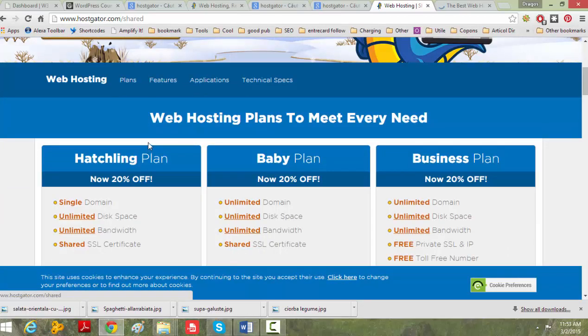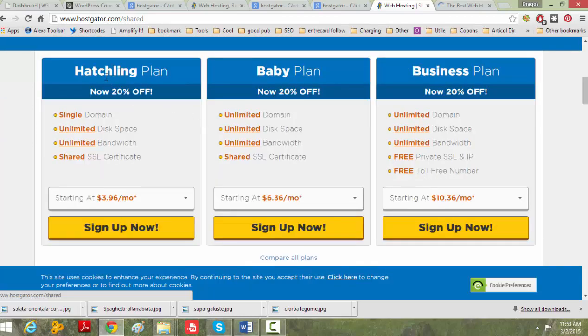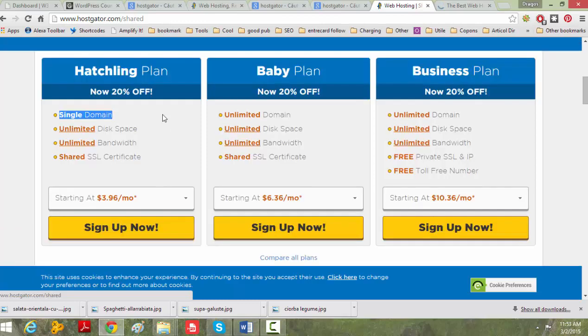In these web hosting packages you have three options: the hatchling plan, the baby plan, and the business plan. The difference between the hatchling plan and the baby plan is that on the hatchling plan you can only host one domain for your account, but in case you need to host more domains in the future, you can extend the hatchling plan. The plan starts from $3.96 a month plus the domain.